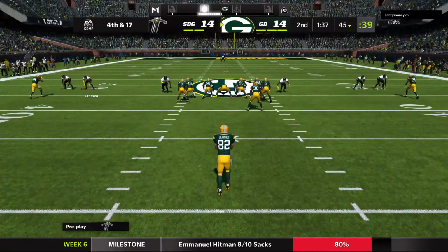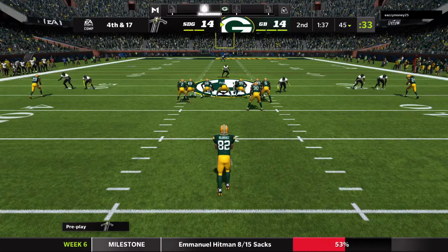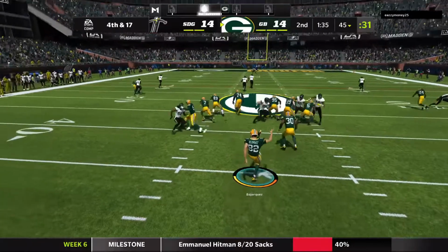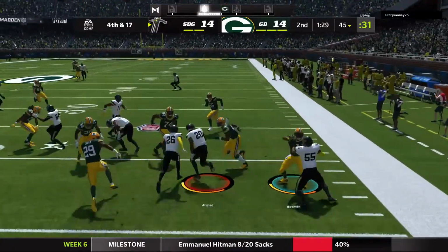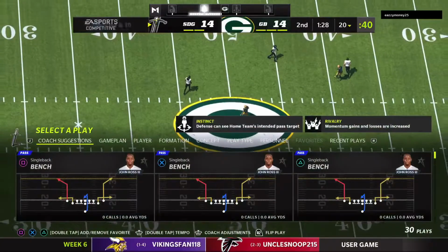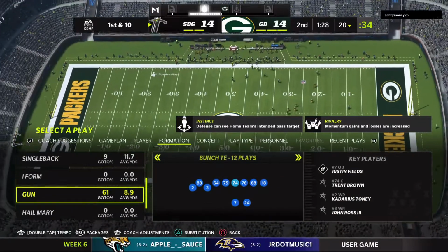On now is the Packers punter, as he'll kick it away for the 2nd time. This is taken at the 10. That'll go as a 42-yard punt, but a net of 32. They had a 10-yard return, and that will come the offense as they take over.